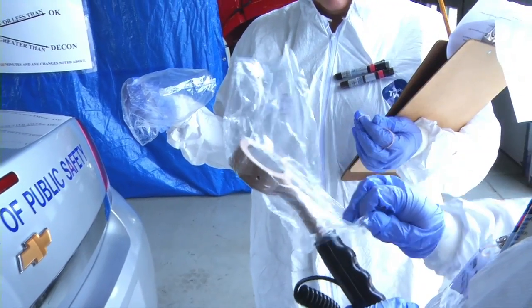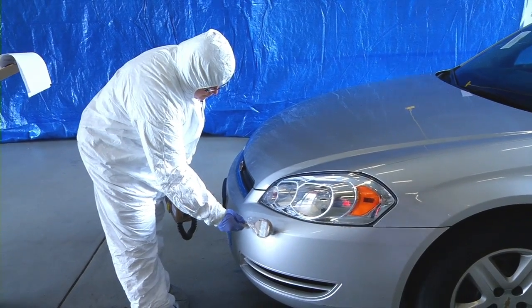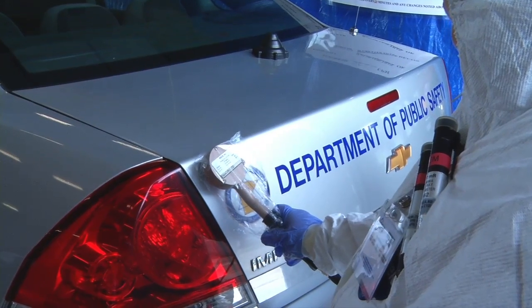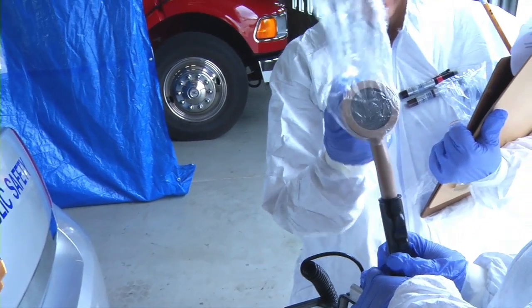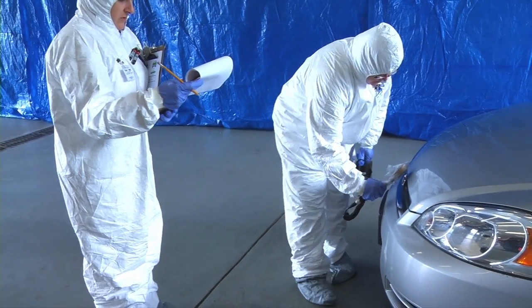Cover the survey meter probe with plastic. Hold the probe a ½ inch to 1 inch from the surface and move the probe 1 to 2 inches per second. If you or the probe contacts a contaminated area, change your gloves or the plastic covering on the probe as necessary. First, monitor the exterior of the vehicle.